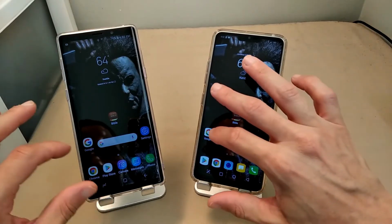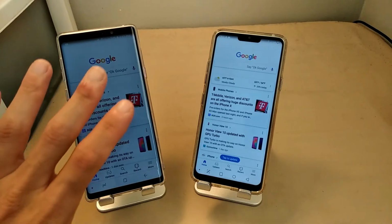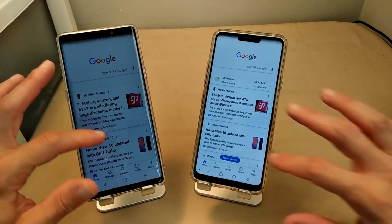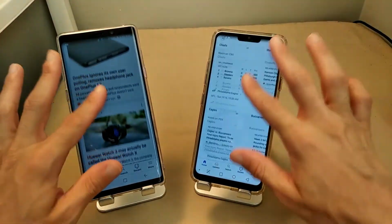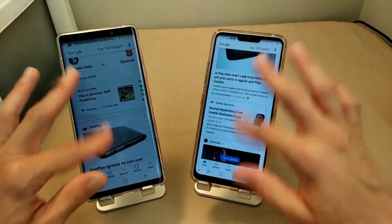But just really quickly, if we pop into Google real quick, you can see if there's a little bit of a speed difference, to see if there's a significant difference between 6 gigs of RAM here versus 4 gigs of RAM. Like I said, both of these devices have the same processor, the Snapdragon 845. So there's going to be big performance from both of these devices, considering that they're both housing the 2018 specs. Now, scrolling up and down, zero lag at all whatsoever, as you can see.